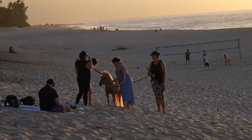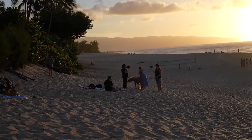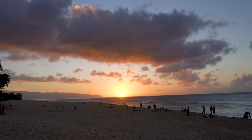Someone with a horse on the beach. That's a mini pony. That's not a horse. Yeah, it's a miniature pony. What's the difference? A horse is huge. A miniature pony is a small miniature horse. So you take your miniature pony to the beach? If I had one and I lived in Hawaii, I would. That's actually my dream.